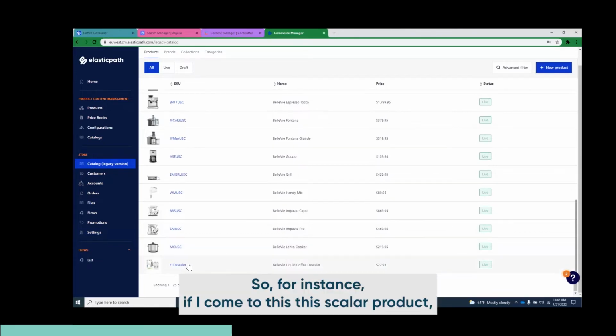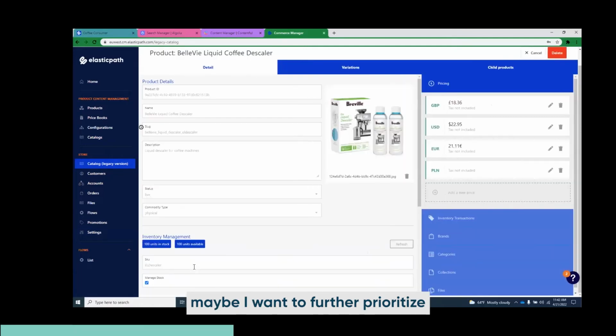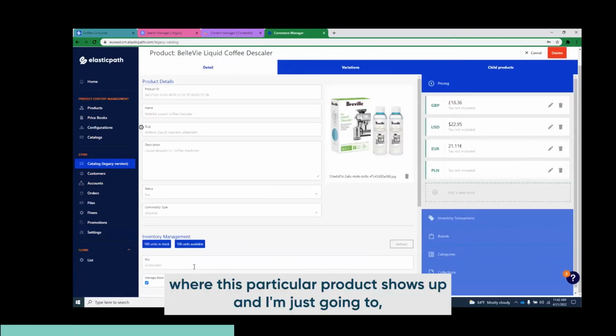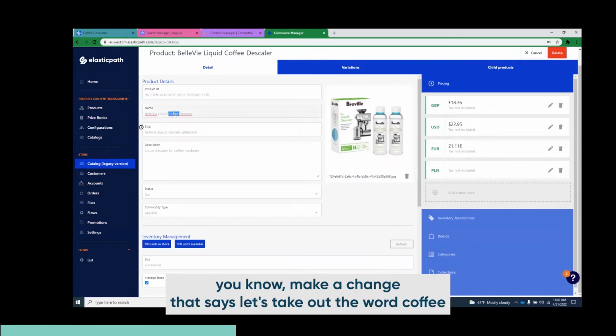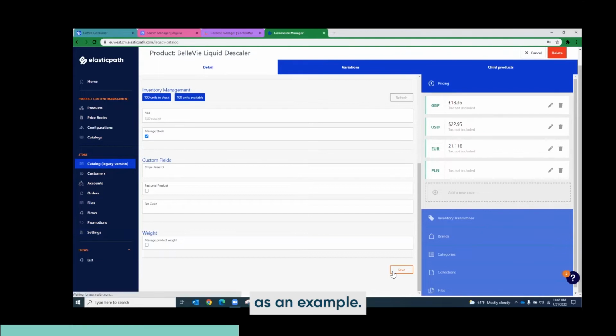So for instance, if I come to this descaler product, maybe I want to further deprioritize where this particular product shows up, and I'm just going to make a change that says, let's take out the word coffee and just use descaler as an example.